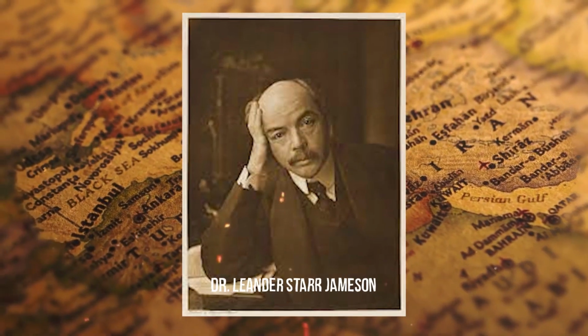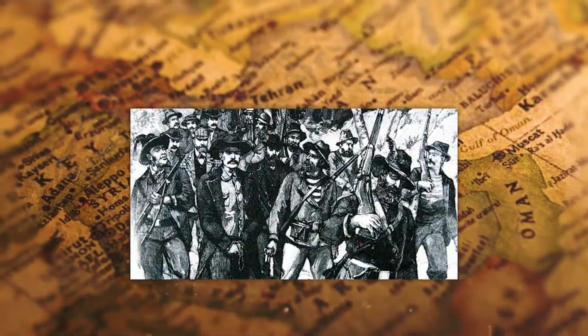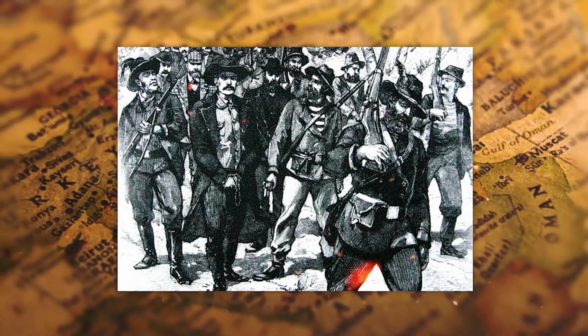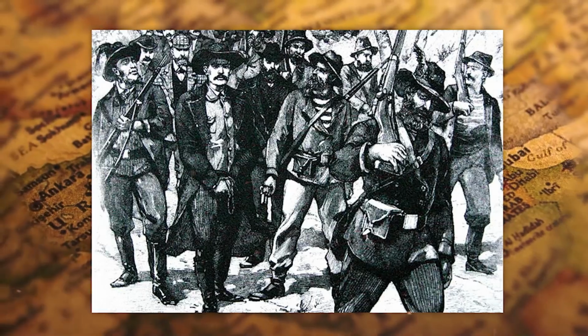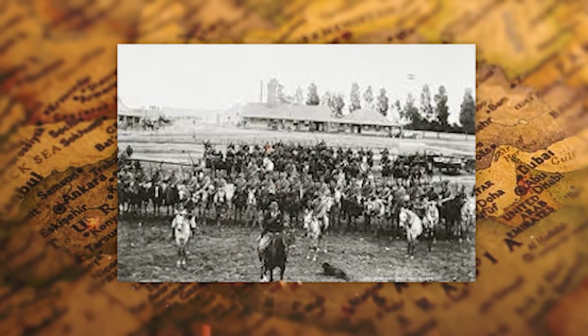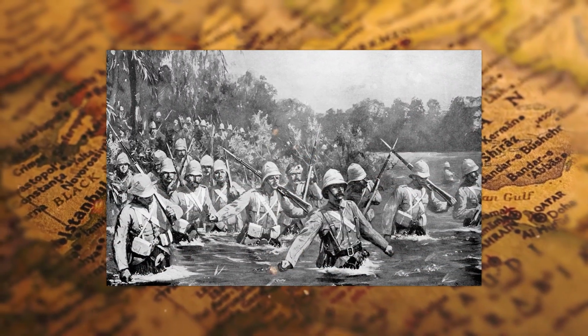Dr. Leander Starr Jameson, who led the raid, intended to encourage an uprising of the outlanders in Johannesburg. However, the outlanders refused to take up arms in support, and the SAR forces captured Jameson's men before they could reach Johannesburg. At this time, the tensions between both parties had begun to increase.